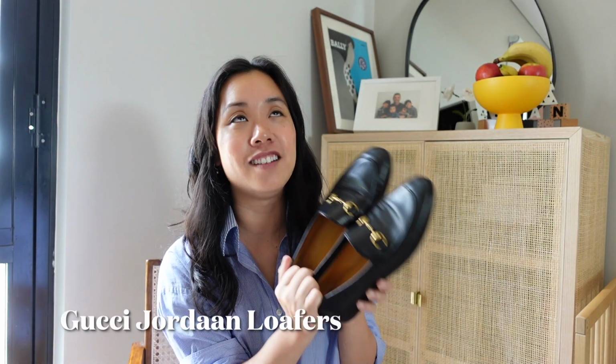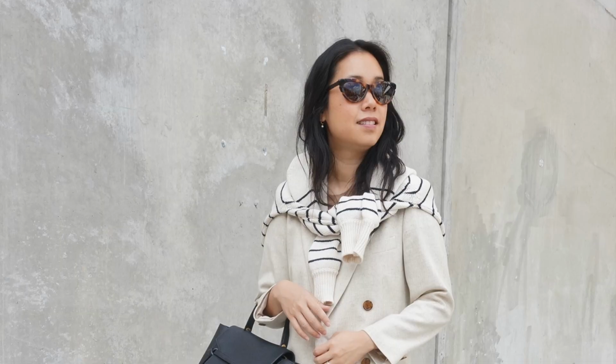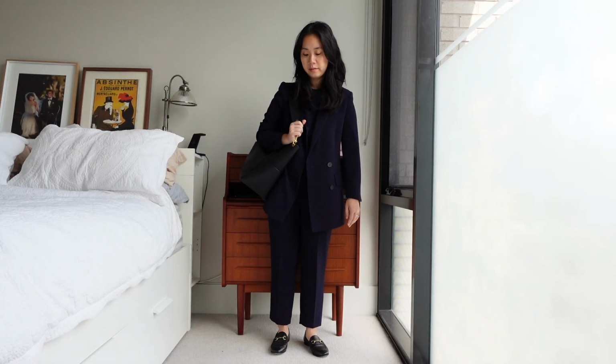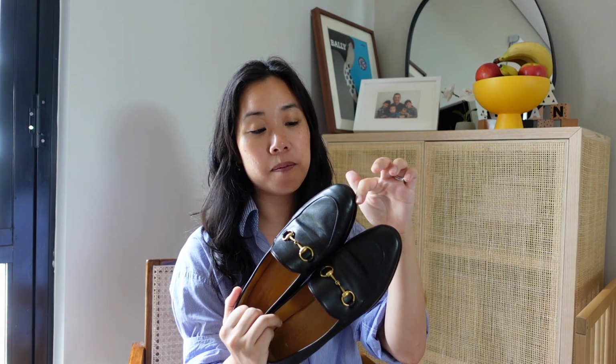So the next category of shoes is loafers, and the next pair that I have to share with you is probably my all-time favorite pair out of my entire shoe collection, and that is my Gucci Jordan loafers. I really love these. I got these late last year, and I have worn them so much. I think they just so easily elevate the most relaxed of my outfits, and they also work well for the office. I think that they're not as dressy as pointed toe flats because of the almond toe, but they are still a very dressy shoe.